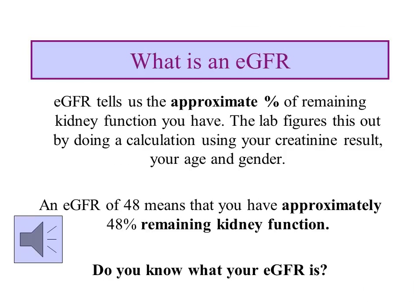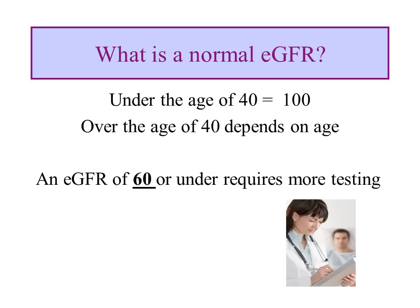So what is an eGFR? An eGFR tells us the approximate percentage of remaining kidney function you have. The lab figures this out by doing a calculation using your creatinine, your age, and your gender. So an eGFR of 48 means you have approximately 48% remaining kidney function. Do you happen to know what your GFR is? So what is a normal eGFR?